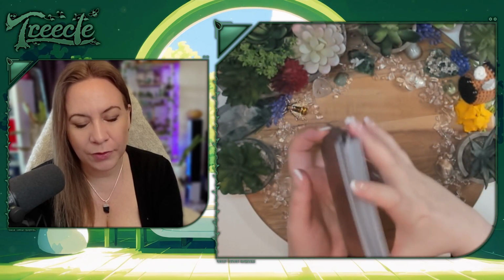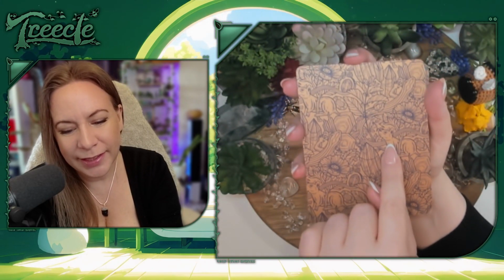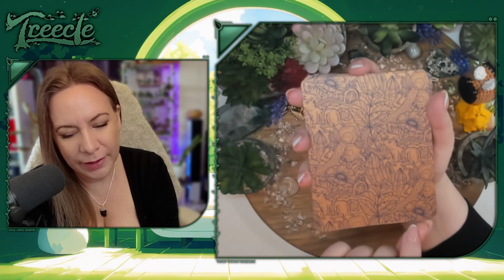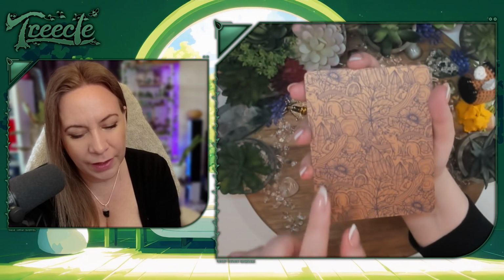Okay, so I feel like we might be done now. Okay, I do just, this is so cute. Look at its little face. My goodness. And we got our 5-lined skink here.